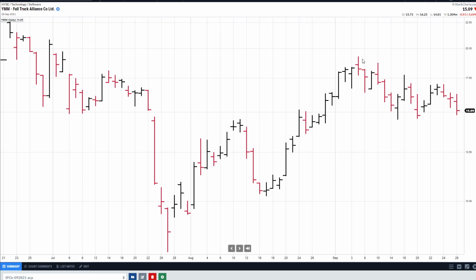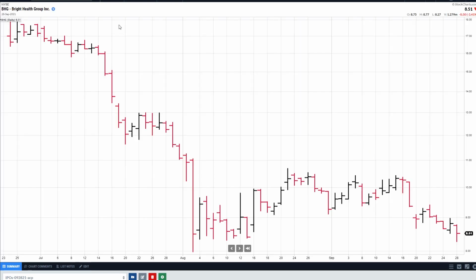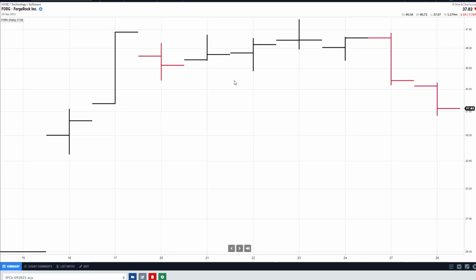I am long this one. This was recommended in the service. It's a little unorthodox, but if you look, it's sort of a cup and handle. Nice little pullback in here. And so far, it's not really working out so well. Here's another case. Okay, you avoid trading the first week, except for maybe on day 5 if it's a new closing high. That didn't happen, and so far it's imploded and headed lower.